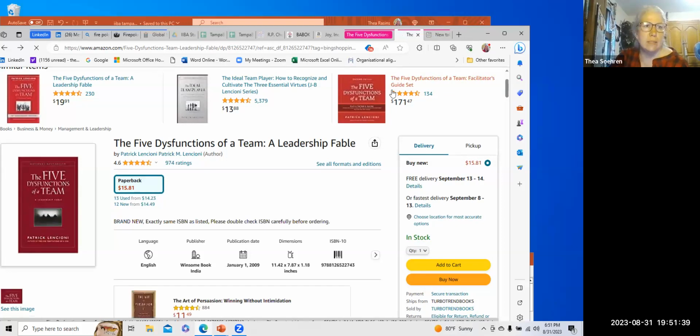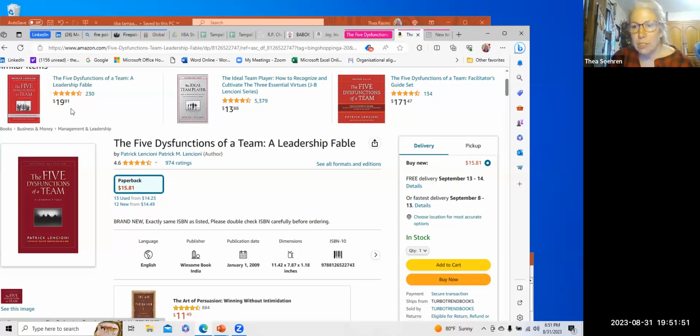And this series, there's The 5 Dysfunctions of a Team, and then there's, I think, the coach facilitator guide set. There's additional books, but there's this one, and I would encourage you to look at this, and then look at the other books that he wrote. I think he's written about 12 books, and he is phenomenal. It's Patrick Lencioni.